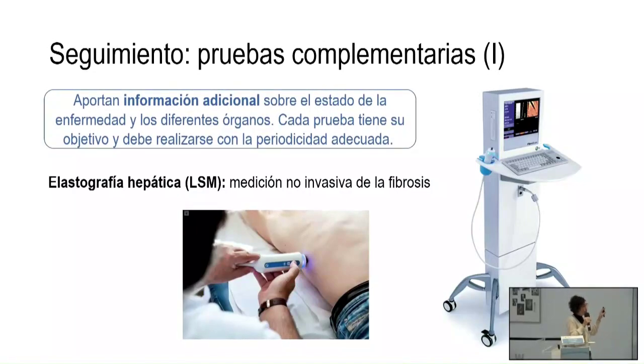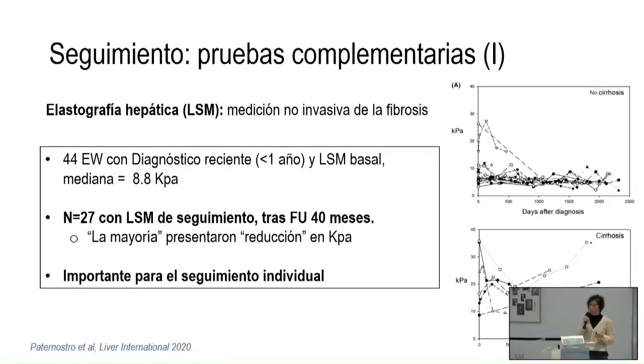It just hits the wall of the abdomen, and that is reflected, and the speed at which that wave of heating travels is related to the rigidity. And the more scarring, the more rigid it will be. The scarring will be part of the damage because it is a non-invasive test. We can repeat it as many times as we want, depending, of course, on the availability we have. But this clearly shows where we are and where we could be.